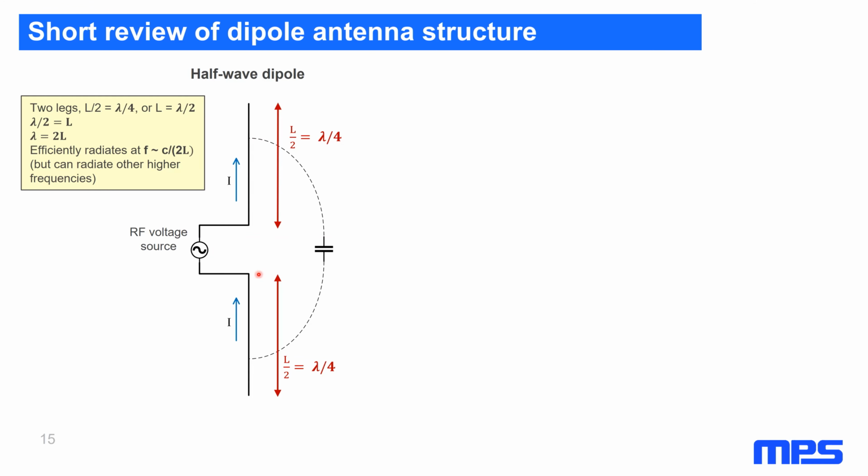So if we were to sum these 2 legs together, we would come up with half of a wavelength, which is why we come up with the name half-wave dipole. So here we just show a couple of calculations where we can take the length and convert it into a lambda. Basically our lambda would be equal to 2 times L in this case for the antenna, and then we can plug that into our equation for frequency and speed of light, and we can come up with the frequency at which this type of antenna will most efficiently radiate.